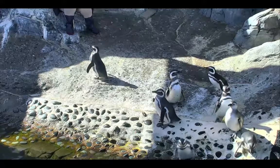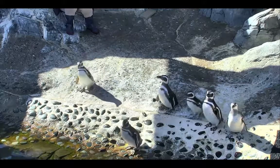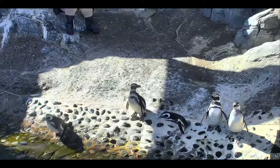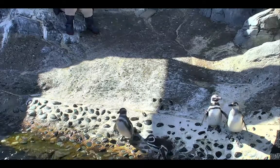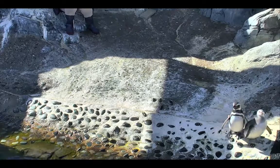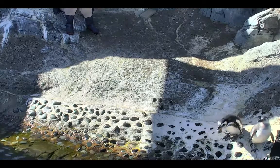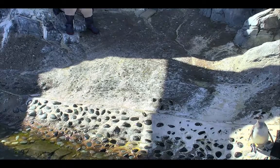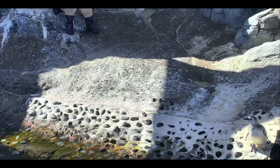Now, the water temperature in this exhibit is around 65 degrees, so those wetsuits are doing a really nice job of keeping our divers warm. It will take around 15 to 20 minutes for our divers to clean all the windows, as well as the dome that houses the camera. Now, we do have 23 penguins in this exhibit, 20 adults and 3 juveniles.